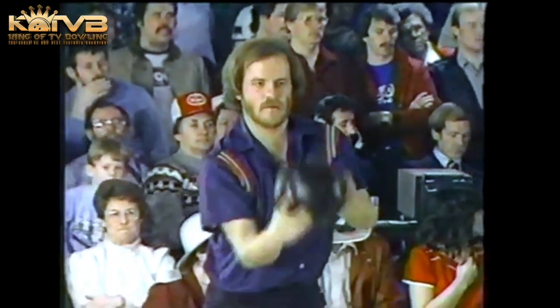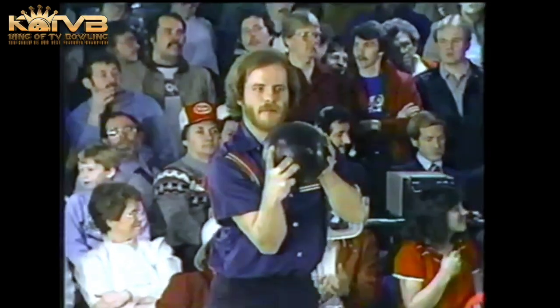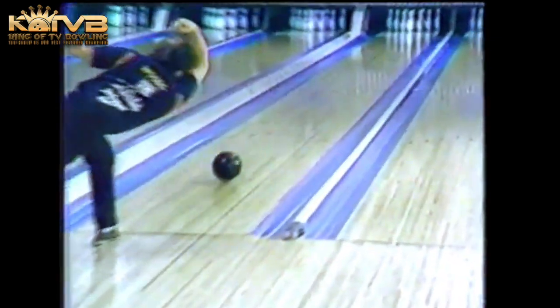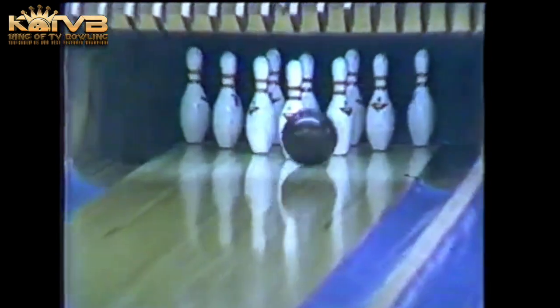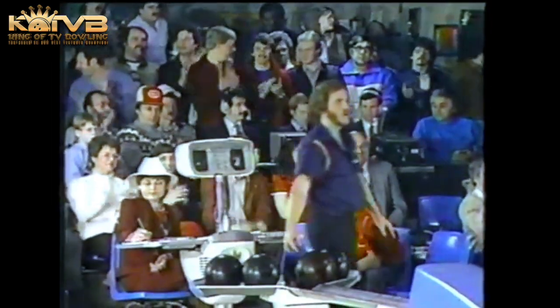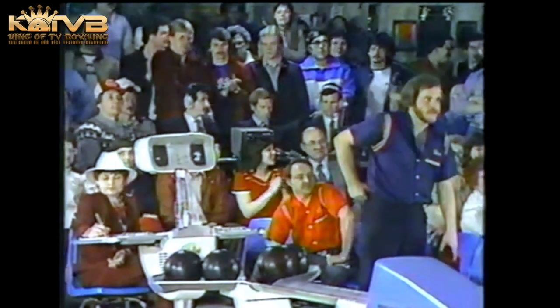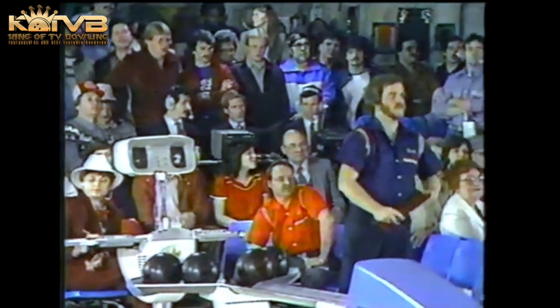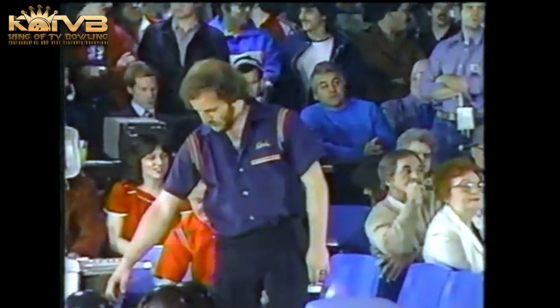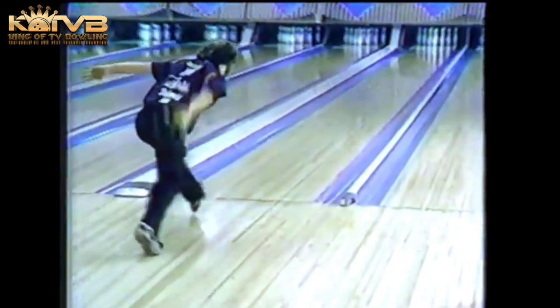As Chris Woods has a very big lead, 40 points, 40 pins to be exact, in the 7th frame. Still mowing him down. At this point, 4,400 doesn't make any difference. Chris Woods is hot. He's got the crowd behind him. He is going to be our king for this week.